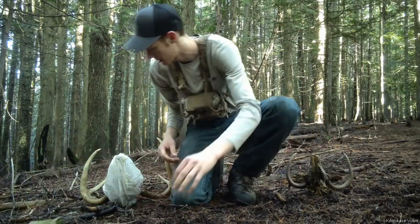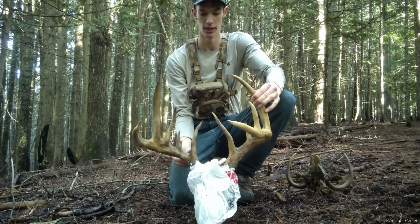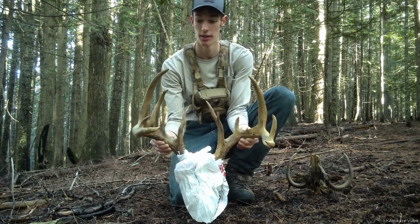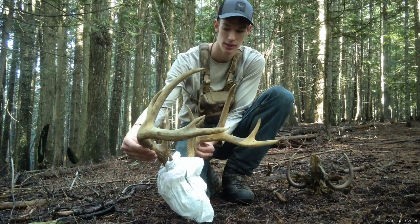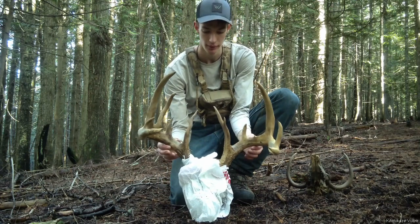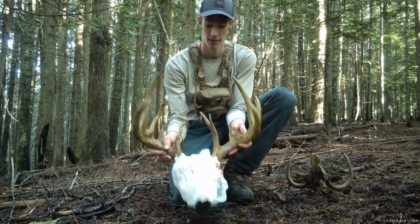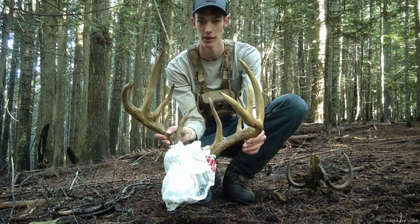And then, my absolute favorite, this big old 6x7 whitetail. Stinks to high heaven, but I mean just an incredible, incredible deer. I have no idea what he scores as of yet, but all I know is it is the biggest deer I've ever laid hands on. And probably the closest thing to a non-typical I've ever seen. I don't know if he is a non-typical or not yet. I'm not very good with that. But he is just flat out amazing, and the mass on this guy's insane. I'm going to take him home, boil him up, whiten him, and I'm hanging this guy on the wall in my room. He's just so much awesome character and everything.